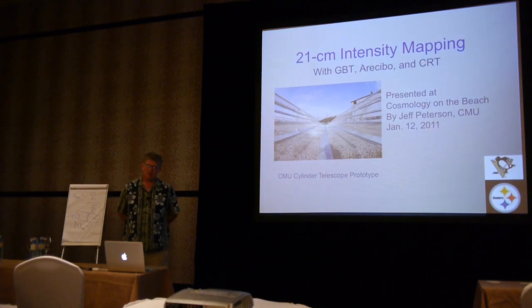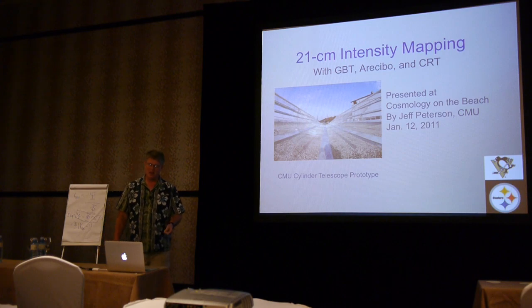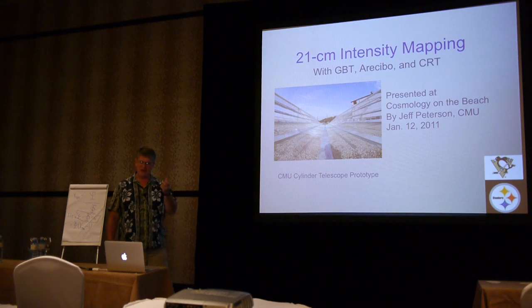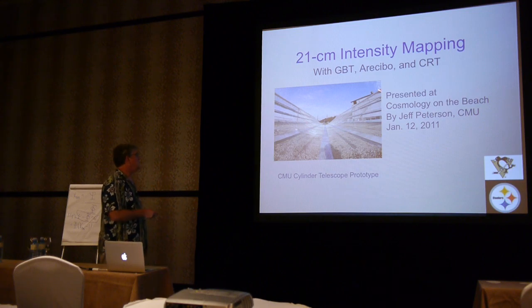Okay, so I'm going to talk about 21 centimeter cosmology, and I have to focus because the subject is so big. I only have an hour. I'm going to talk about intensity mapping, and I'm going to show you data that show that the foregrounds, the big problem with 21 centimeter cosmology, the role of the foregrounds, we're doing a very good job of that now. And so I'm going to focus on showing you the data and how we are removing the foregrounds in actual data. So we're doing this mostly at GBT.